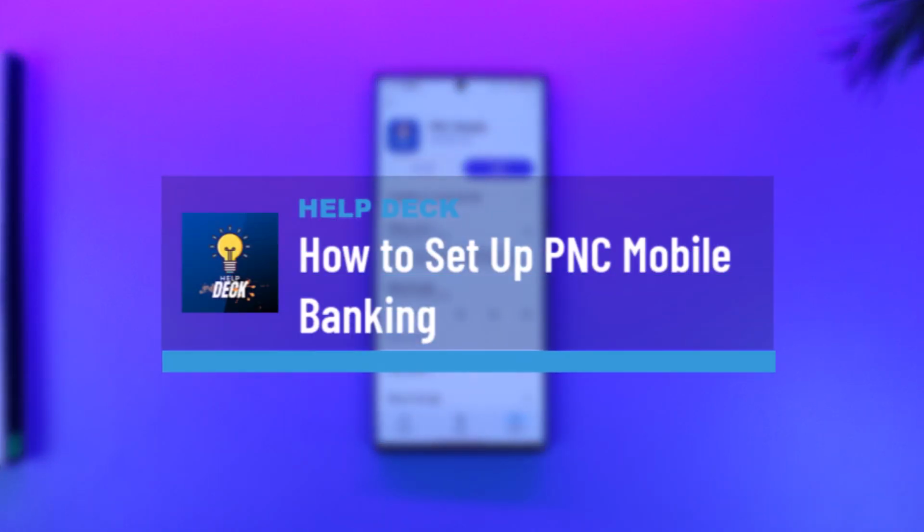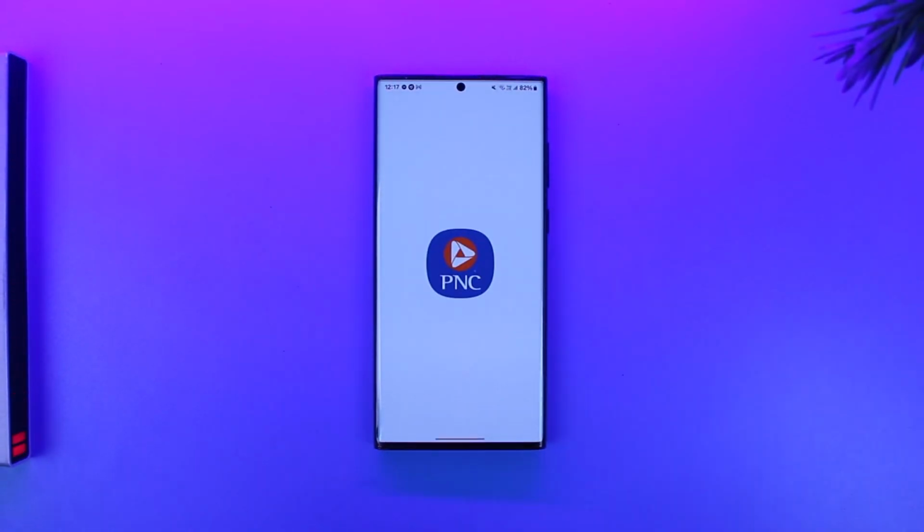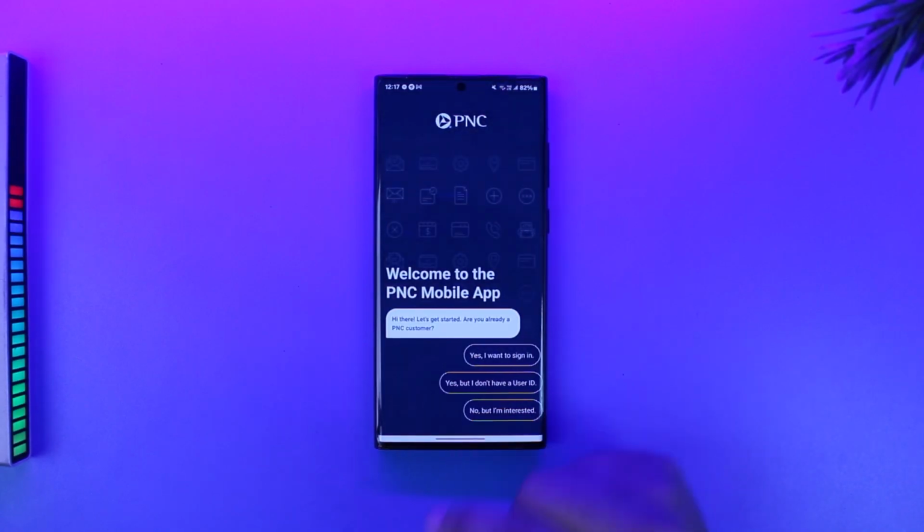How to set up PNC mobile banking. Now, setting up PNC mobile banking is very simple. Assuming you already have a bank account on PNC Bank, simply open up the PNC mobile application right here. We will learn how we can sign up for mobile banking.